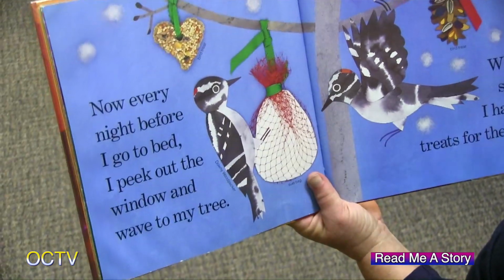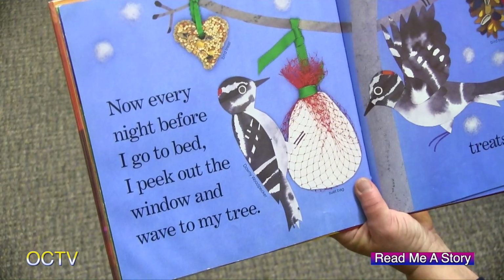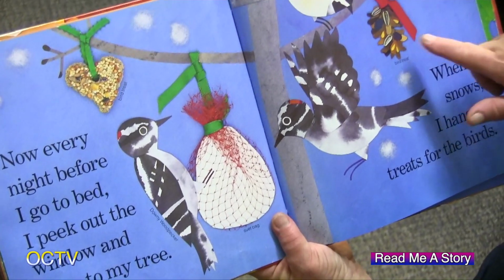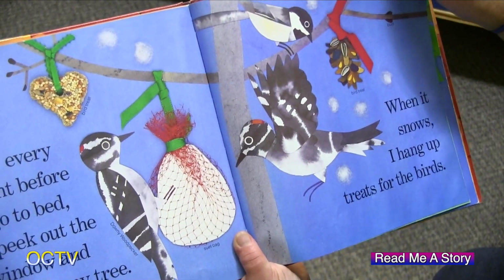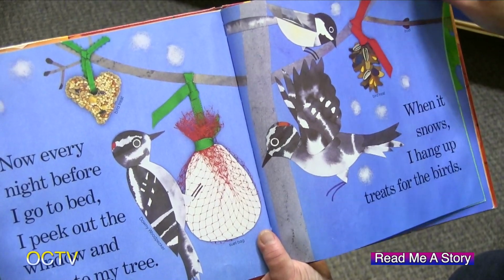Now, every night before I go to bed, I peek out the window and I wave to my tree. When it snows, I hang up treats for the birds. Oh, look, it has bird seed on it. And this is suet in here. And a bird treat. I bet the birds love this tree. Oh, and it still has its red ribbon.